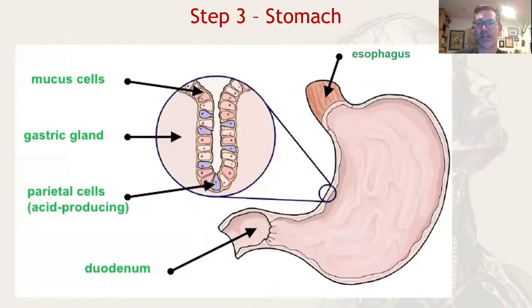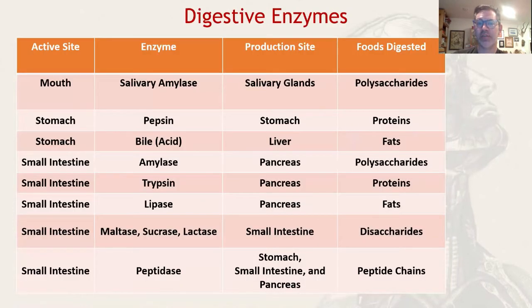The third step in digestion occurs in the stomach, which is a large sac that mixes the bolus with digestive enzymes and acids. Mucus is produced as lining to prevent the acids from digesting the stomach itself. As you can see, there are many different enzymes that enter the digestive system at different points and digest different types of molecules. Sugars are digested by amylase, maltase, sucrase, and lactase. Proteins are broken down by pepsin in the stomach, trypsin in the small intestine, and pepsidase in the large intestine.